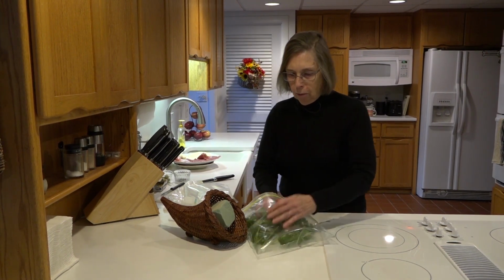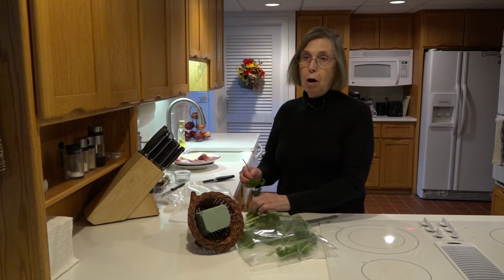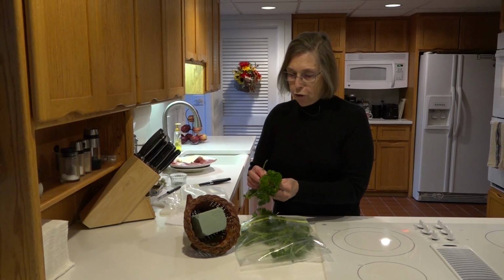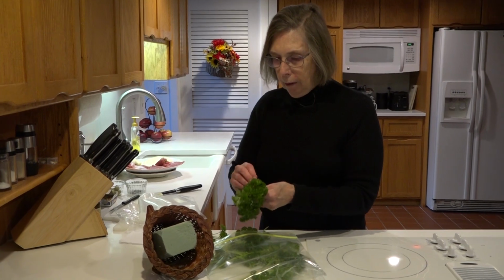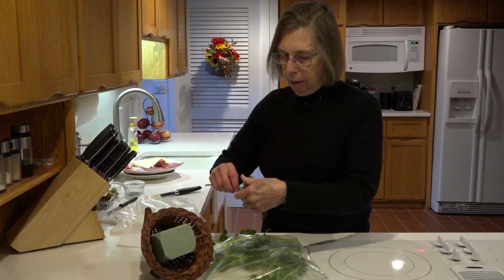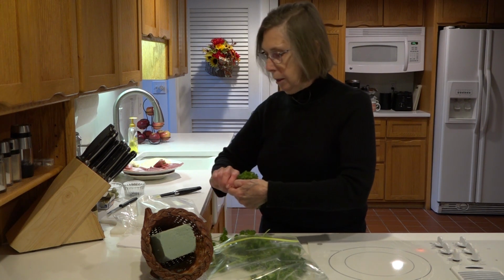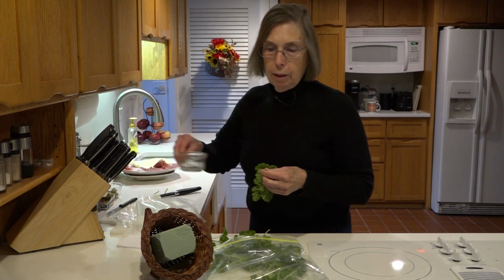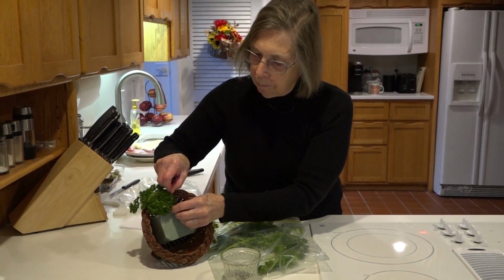And I'm going to start out with parsley. Actually, the first thing I did was to wash it well with hot water and some detergent and then let it dry. That had to be done ahead of time. And now, with the remains of the parsley from the garden, I'm going to use greening pins. And these, again, are for floral arranging, but I did scald them.